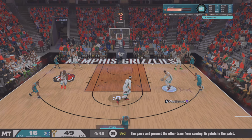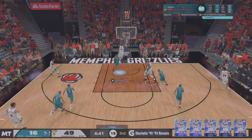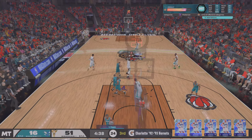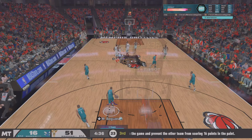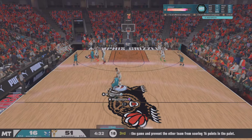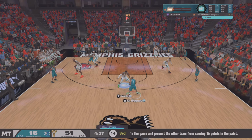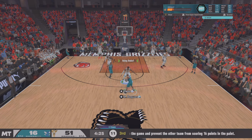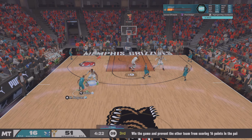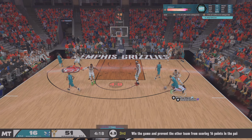Setting the floor for the Hornets. We've got Bogues out there. And Bogues in at the 2. And this is the work ethic Garnett possesses. Really hustles down the floor in transition. Pass to Bogues. Bogues a screen on Wade. Bogues kicks to Bogues.